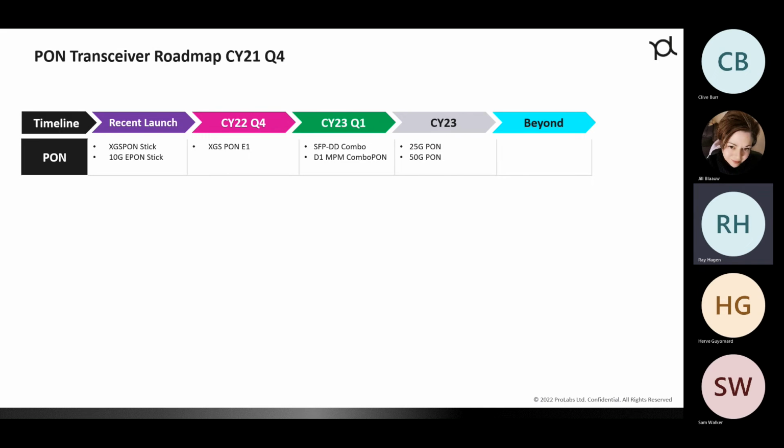In all fairness, I did not name the PON transceiver nomenclature. Someone else did. It's a mouthful to say every time and trying to keep everything straight. My sales colleagues on the line here, I feel for them because they've got a lot to worry about. Then we throw in all this PON nomenclature and it gets a little confusing.